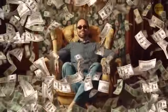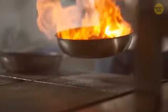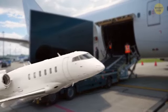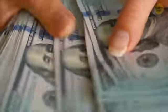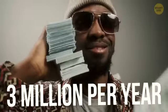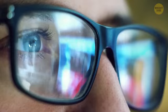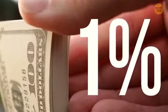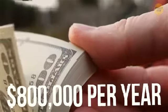Would you like a professional stylist to fold your luggage, a private chef to cook meals just for you, and an entire plane to transport your TV set that didn't fit in your private jet? That's pretty much the everyday travel reality for the top 0.1% of U.S. earners who made around $3 million per year in 2022. Compare that to the regular salary of a working American of around $60,000. And then there's the top 1% who made around $800,000 the same year.